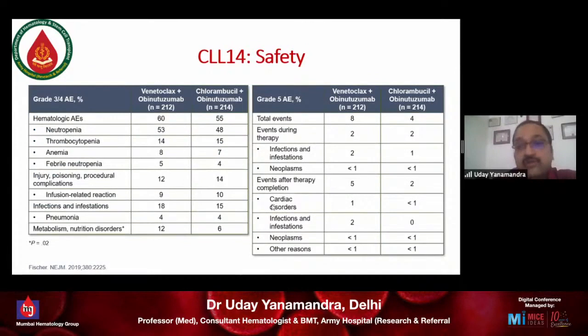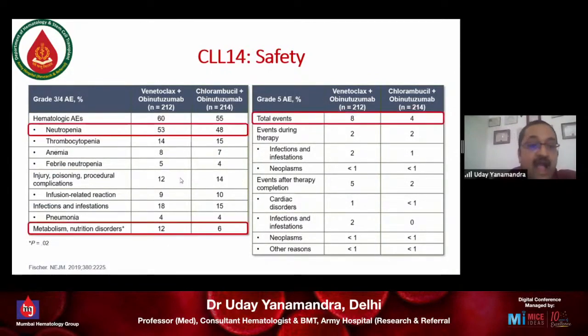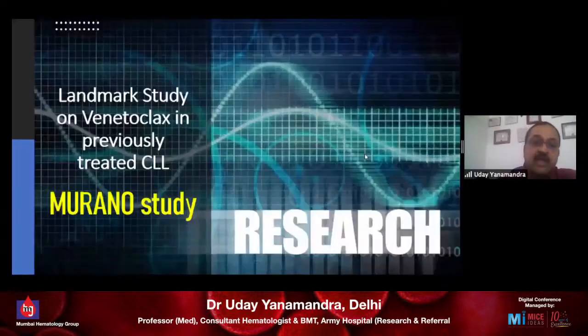Now coming to the safety, if you look at neutropenia and the total adverse events and grade 5 adverse events, they were higher when compared to chlorambucil, but the only statistically significant difference was in the metabolism and nutrition disorders, and there was no statistical difference in any other grade 3, 4 or 5 adverse events. So this was as far as Venetoclax in the upfront patients where we are giving it as a first line of therapy.